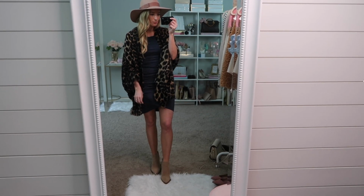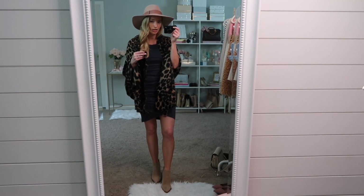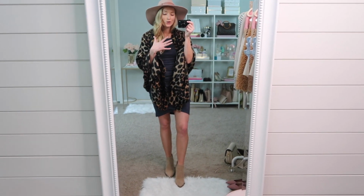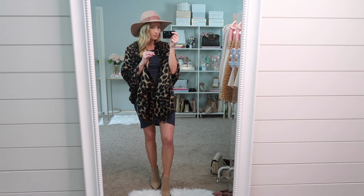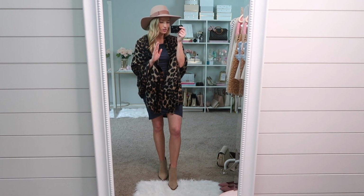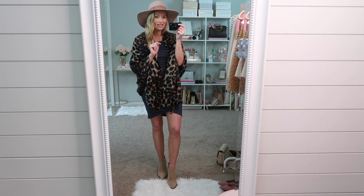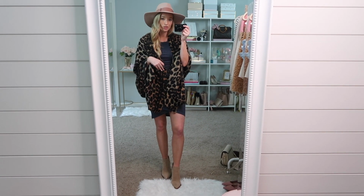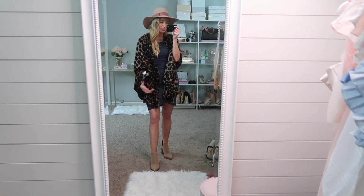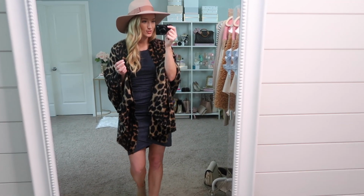All right, so here is that same ruched dress, and I draped over a leopard blanket scarf. This one, that's why I love blanket scarves, because normally you can tie them different ways, which, by the way, I did do a video on so many different ways that you can style blanket scarves, so I will link that here if you guys haven't seen it. But this one I just draped over. It looks like a poncho. I love it. This might be one of my favorite looks from my try-on hauls so far.